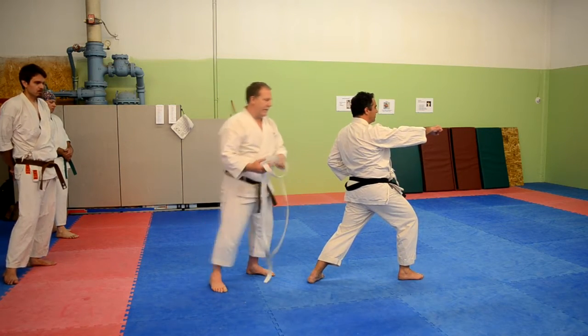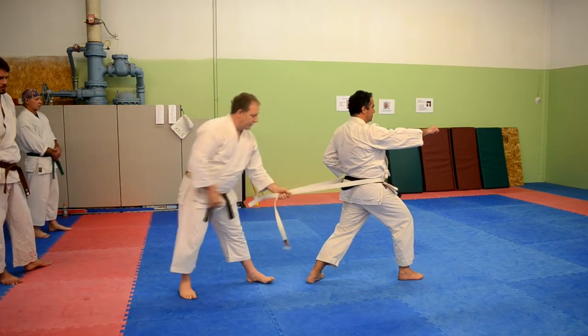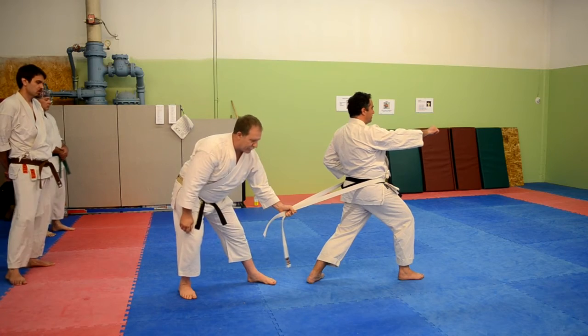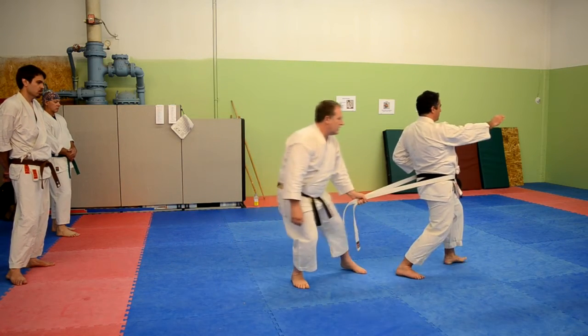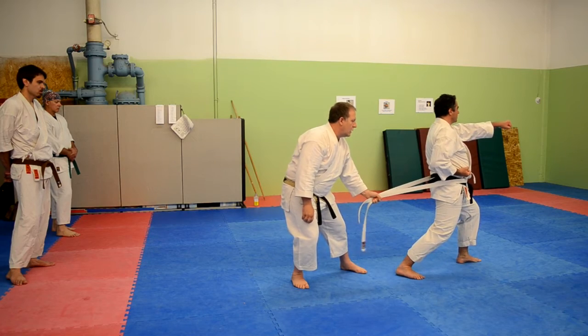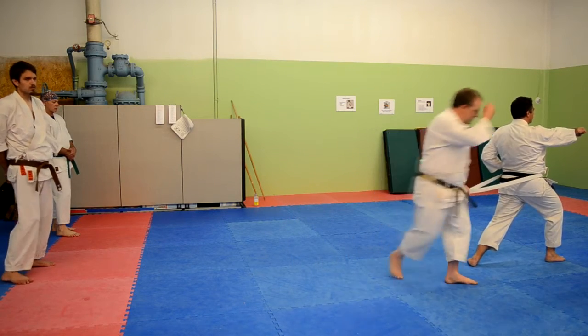Okay? So an excellent way to train this is to get this pressure coming down 45. You take 3/4 of a step. 1, 2. 1, 2. Excellent. Turn.